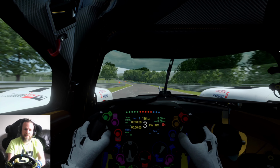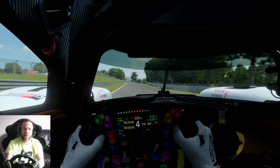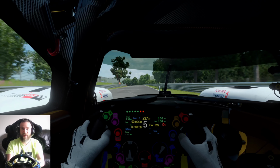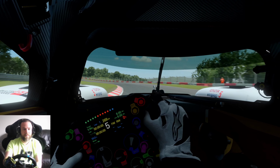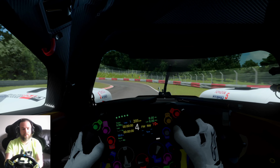Oh, look at that. That's where this car just excels. But then as soon as you're out of battery, you can just feel it. The acceleration just doesn't keep on going. Flat out.